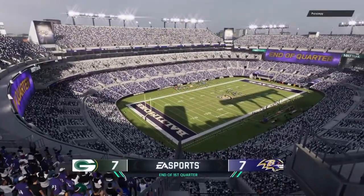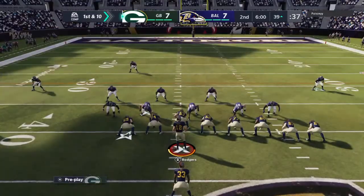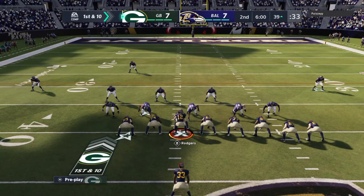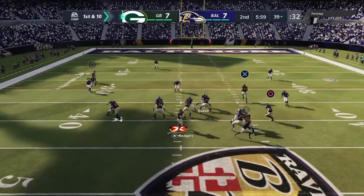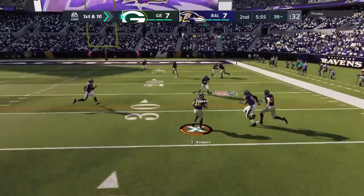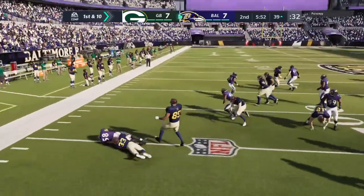7-7, our score after 1. Score tied 7-7. 1st and 10, and they've got 3 tight ends out there. A jumbo package look. Now Rodgers on the bootleg. Flushed out right. He's going to take. Now look out. Rodgers lost the football, and the Ravens have got it.